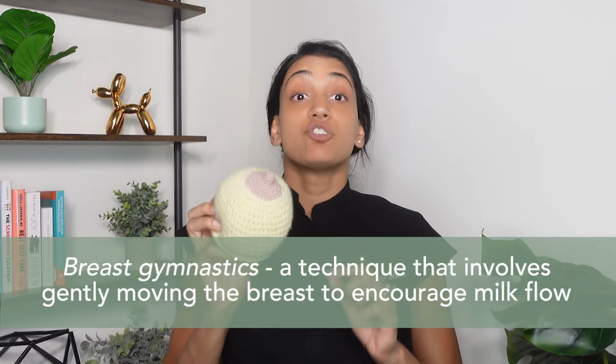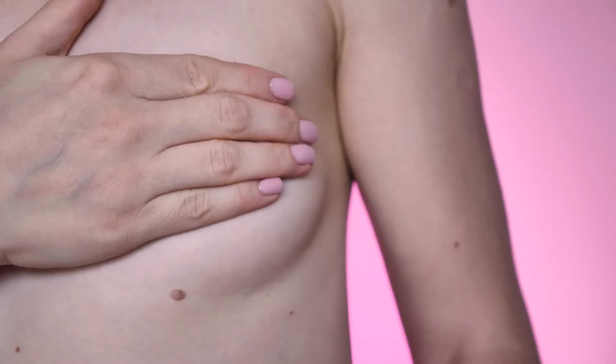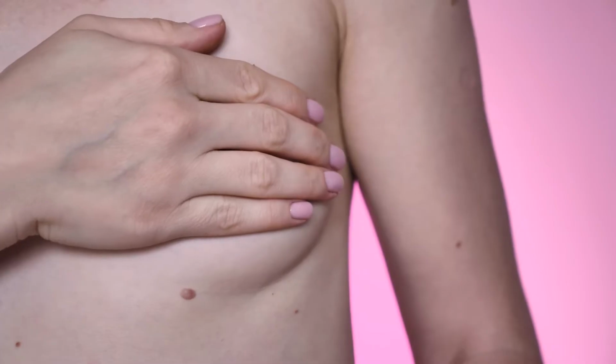This technique involves gently moving the breast in different directions to encourage milk flow. It's a gentle, movement-based approach rather than applying direct pressure. This technique is actually incredible and what helped me with clogged ducts, and it can help move the milk around the clog without risking further infection.